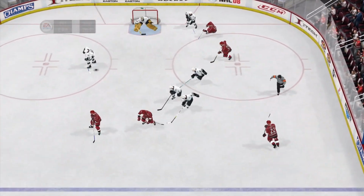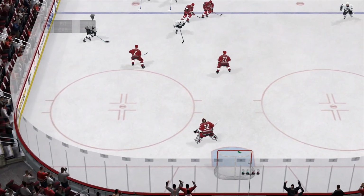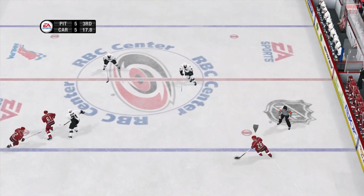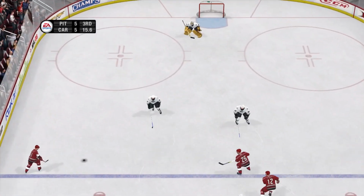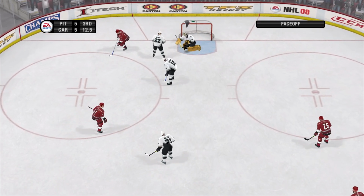Defensive zone faceoff win right when they needed it. Big wrist shot. Beautiful use of the pads. Knocked away a good scoring chance. Offensive rush. Three on two. Good effort on a one-timer. He gets the whistle and the draw. Goaltender's got that one underneath him somewhere.